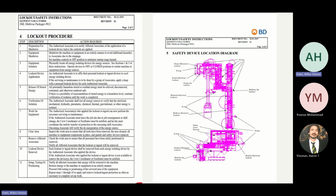So operators and mechanics mainly rely on these visuals during maintenance. And from a public health standpoint, this supports injury prevention by addressing the hazards at their source, where it is starting. This diagram also supports the regulatory requirements under OSHA 1910. I got the diagram, went there and saw all the parts, and then labeled it, knowing each and every part of the line.